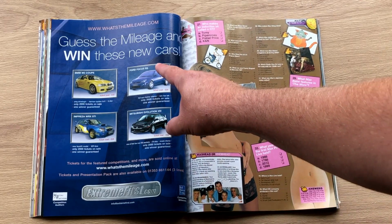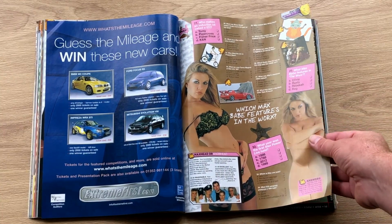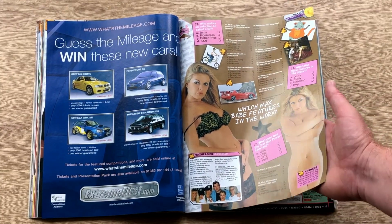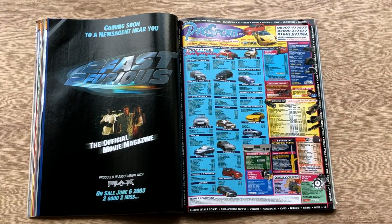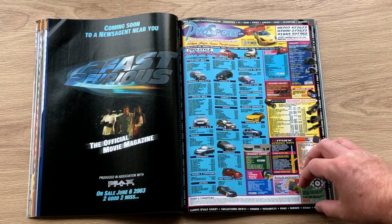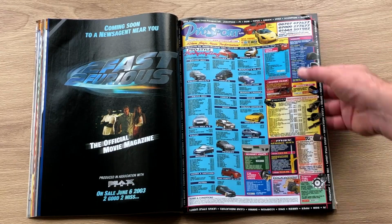Oh, look at that. Win the mileage. Guess the mileage and win these new cars. See, people were doing giveaways of cars back then. Too Fast, Too Furious. Sounds like an interesting film. Must watch it. Pro Sport UK. Nice kits. Little sleeker kit there.